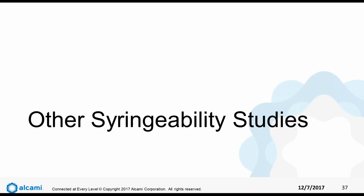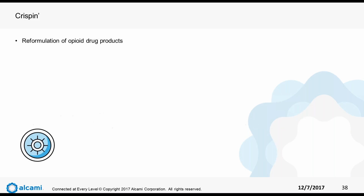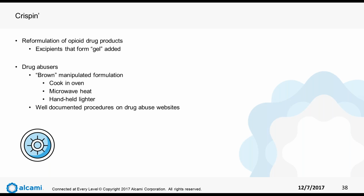Other syringeability studies that should be considered for Category 1 abuse deterrent testing include the CRISPIN procedure. So CRISPIN is directly influenced from the reformulation of opioid drug products. And most of these drug products that were reformulated, they added excipients that formed a gel to prevent them from being able to be injected. Of course, the drug abusers did not like this very much, so they came up with a way called CRISPIN to still inject the drug product.